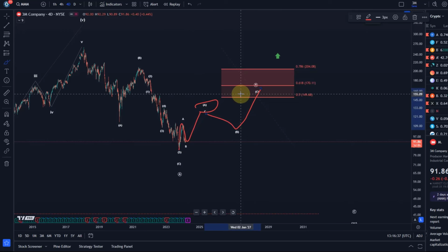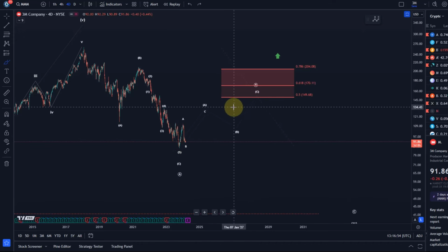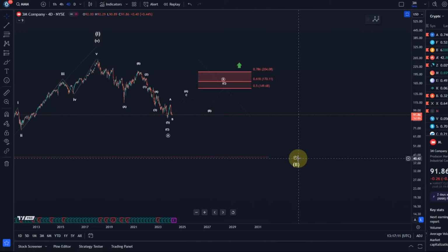This would be what I would prefer, but this will be invalidated if we get another break below the October lows. So if there's a break below 85.40, pretty much, that would be my make or break point for this scenario. That's one scenario. And here we have resistance between $149.70 and $204.10. There's also structural resistance around $204, $205. And then we could see from there a move down in wave C.